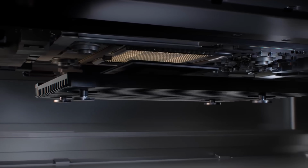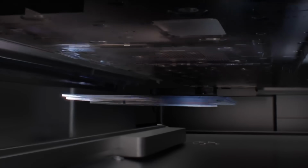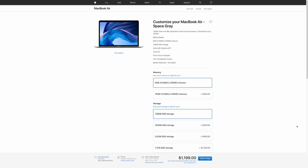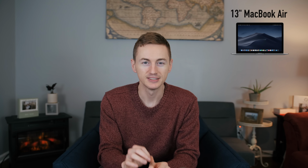It starts with 8 gigabytes of RAM, can be configured up to 16 gigabytes, and it starts with a 128 gigabyte solid state drive, configurable up to 1.5 terabytes. And with the MacBook Air, you have two main versions: the older standard display non-Retina version and the latest Retina display version with Touch ID, the latest generation keyboard, and a Force Touch trackpad. So the non-Retina MacBook Air is not going to be for too many people. If you meet the following two conditions, consider getting the non-Retina MacBook Air.